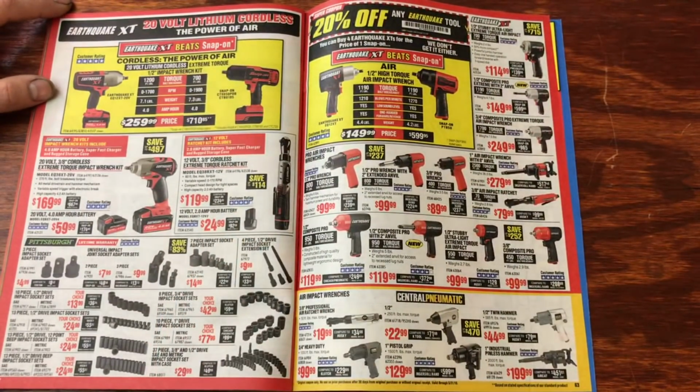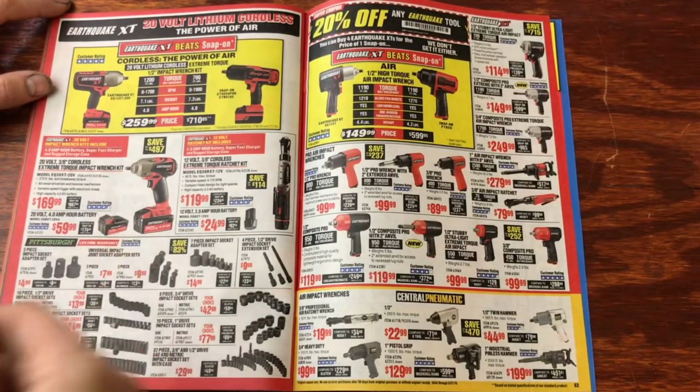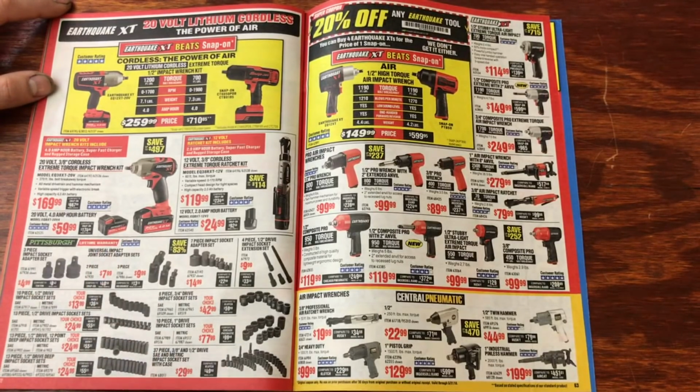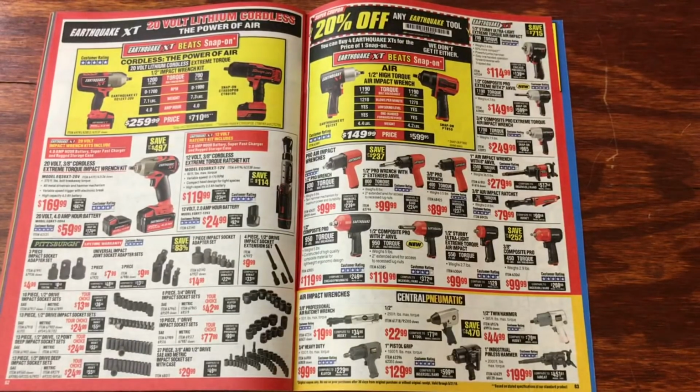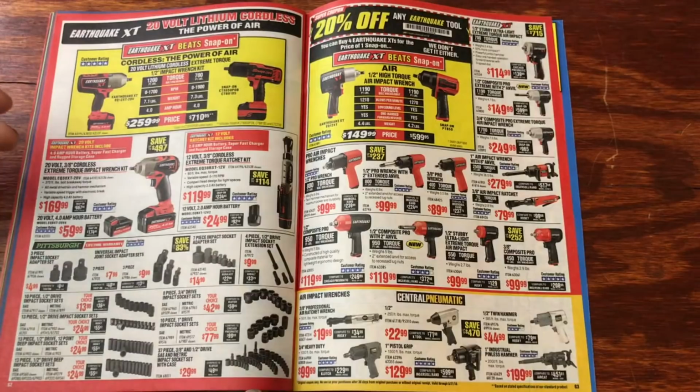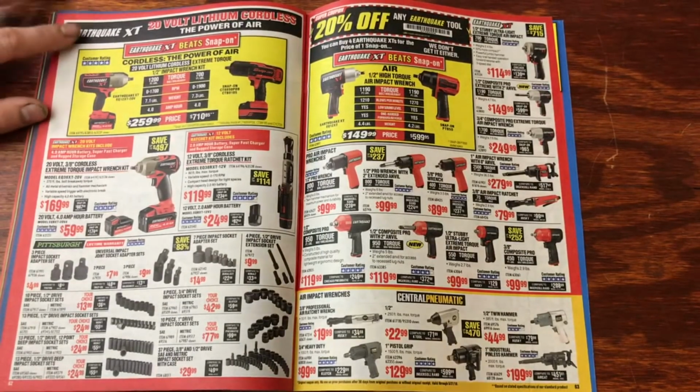Here's the Earthquake cordless tools. The batteries just look so cheap to me, though. They're really boxy. They look ridiculous, but I've seen some decent reviews on them. So I mean, you can only knock them so much. If you're a do-it-yourselfer and you don't want to spend a buttload, they're decent, or at least from what I've seen.